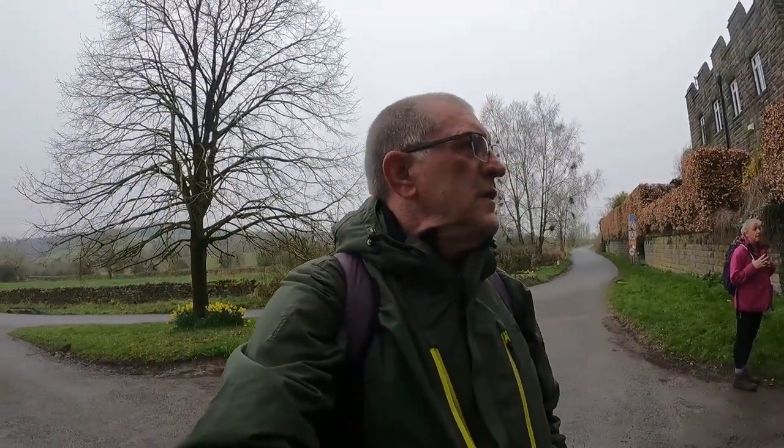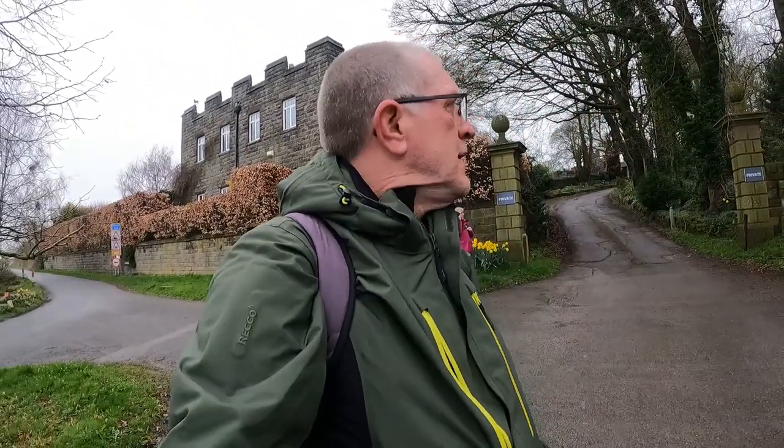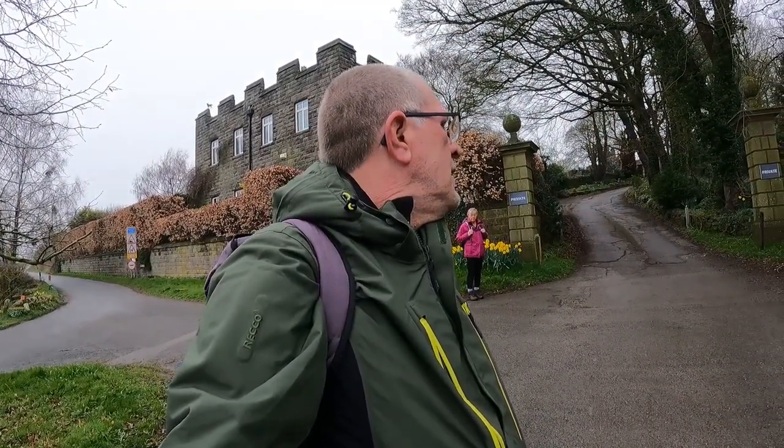Right, that castle, found out what it is. It's Riber Hall, and we can't get to see it anyway because that's private. So whoever owns that and whoever's living in that, what can I say, they've got some money. Guess it's a hotel or something.